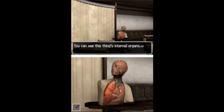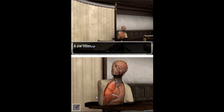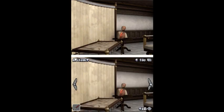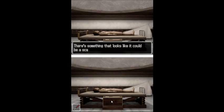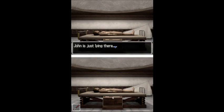You see this thing's internal organs. If we had something that could fit into those cracks, maybe we could take out some of the internal organs. Alright, never mind. A petition. Nothing suspicious about it. You think maybe we could open it with the scalpel? It's something that looks like it could be a scale next to the operating table, with something like a lid on the front of it. I want to cut the mannequin. John is just lying there.